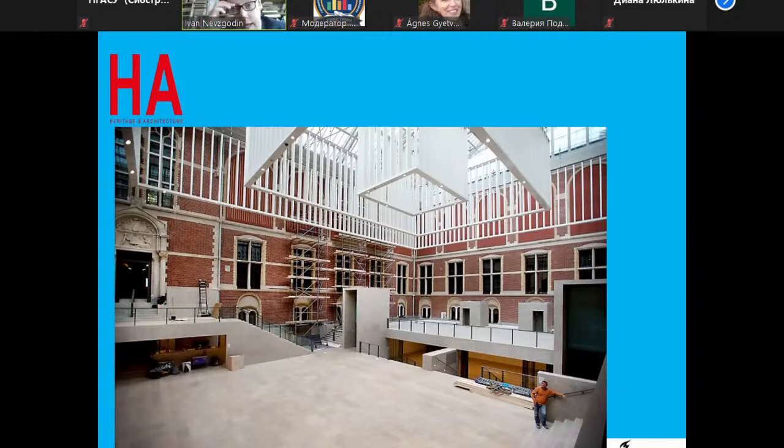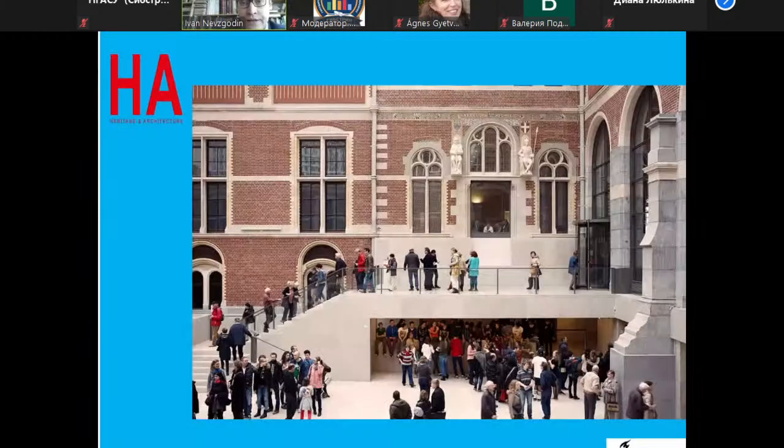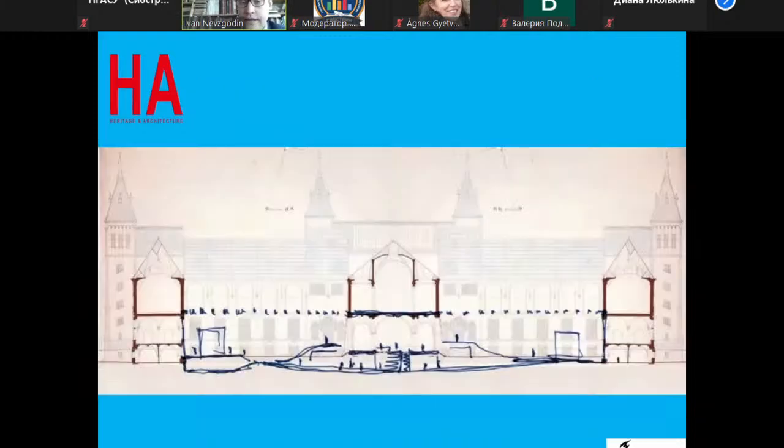And at the end of the 20th century, in the 90s, they decided to make a new design for this museum. Again, they decided that they needed more light and more space. That's why they started to look again at the original details in the building, and it was closed for nearly 15 years to the public. Nowadays, the Spanish architects Cruz and Ortiz from Valencia made a design for the new museum, and the main idea was to open the courtyards back and also organize new entrances to the museum.